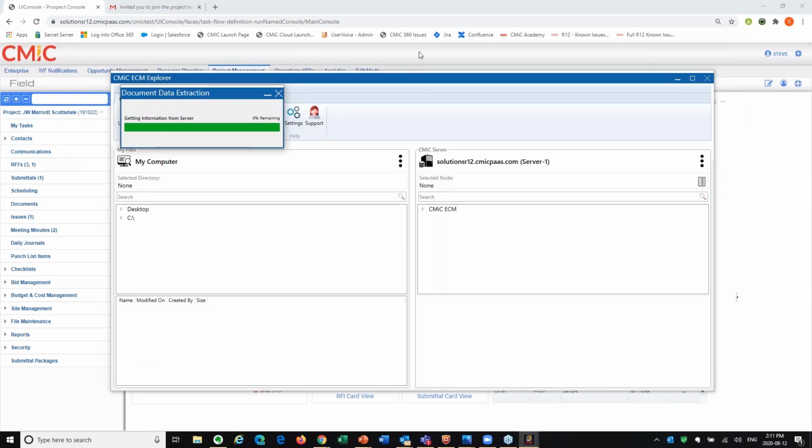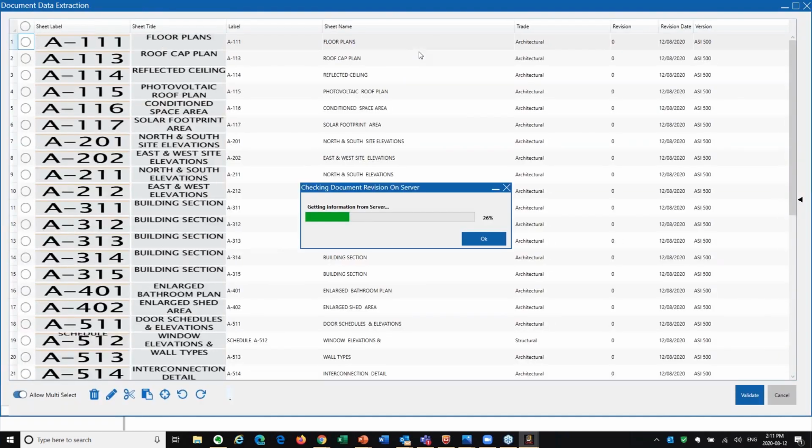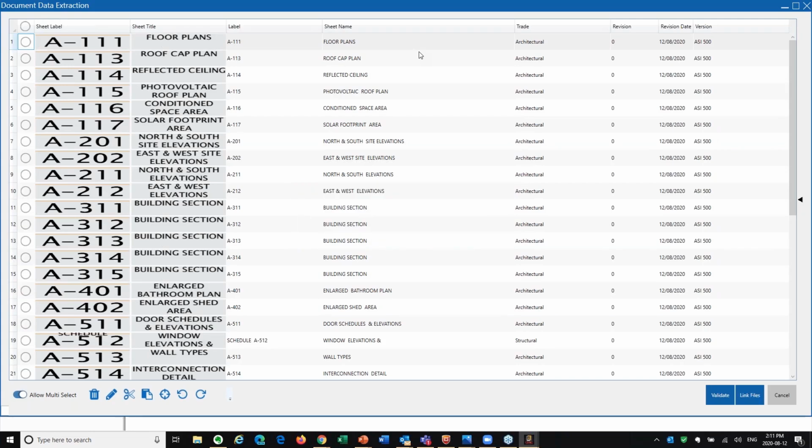It also takes this chance to break up the drawing set, so each sheet becomes its own PDF file. And the reason we do that is so that we can slip sheet new revisions in later on. So everything is separated and organized in a way that lets this drawing set be a living, breathing document that we would refer to as the current set, which has the latest revision of every drawing sheet that we received.